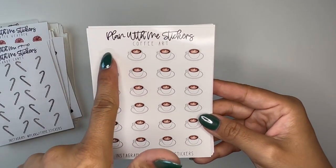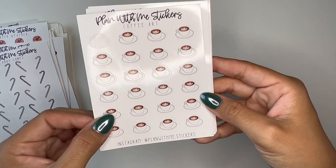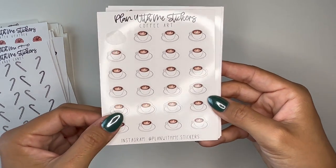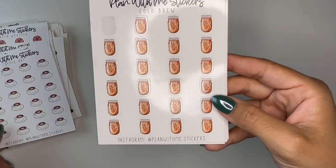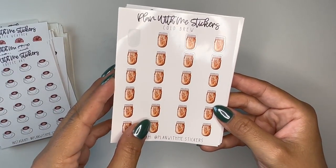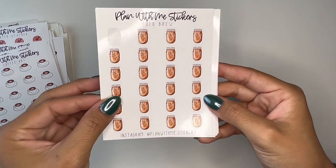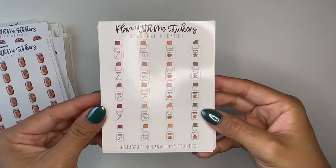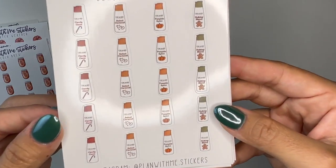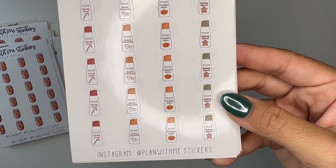Coffee art, missing one because I actually used it in my recent plan with me that I don't know when you guys will see it. So it's just a latte with some art on top. Cold brew, I did use it again. Oh gosh, I think they're gonna start fighting. Okay, let's go through this quick. Cold brew here, just in a mason jar. Seasonal creamers: candy cane, salted caramel, pumpkin spice, and holiday blend.